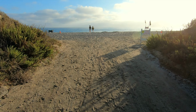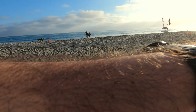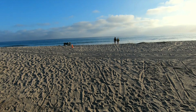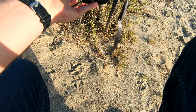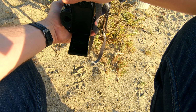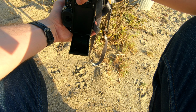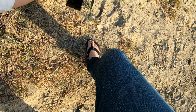I missed a shot here. This would have been great, getting low with the two berms of foliage and stuff on the side with them standing on the beach. I think I could have got a really cool, kind of wide shot of that, but it didn't occur to me until I was editing this video. It's funny what you see in the moment and then what you see later.